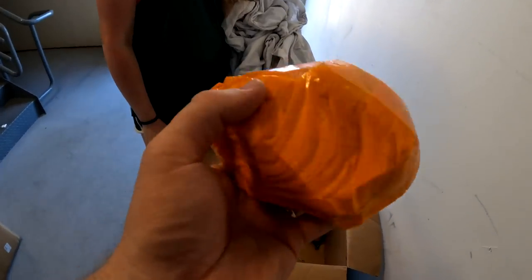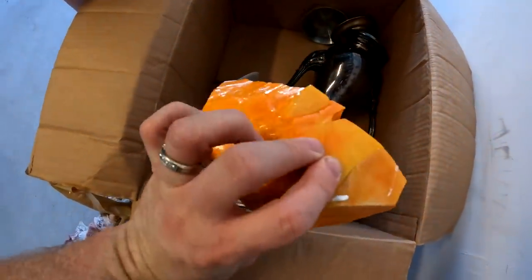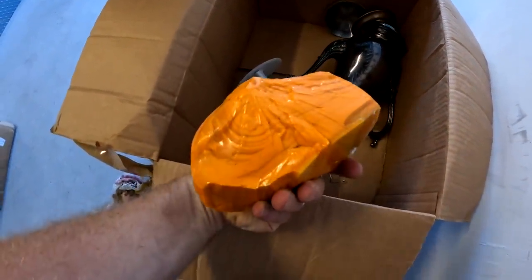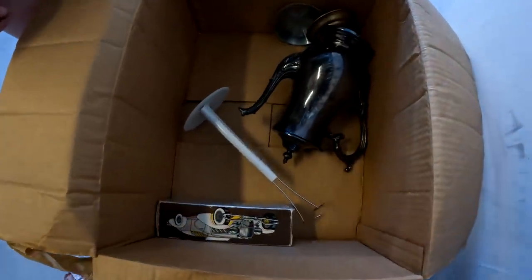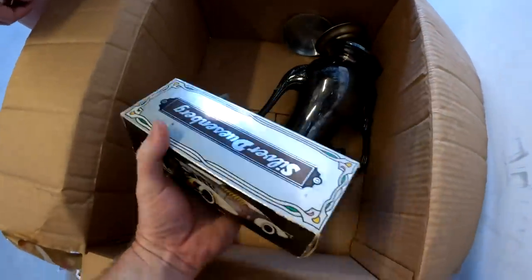Because obsidian, I think, is it obsidian? But it's orange-ish. Guys, it almost looks like they dyed a rock or something. I don't know. No, it's a rock. Cool. Okay, well, let me know what that is, guys. I've never seen it. I've seen black. I think it's obsidian.